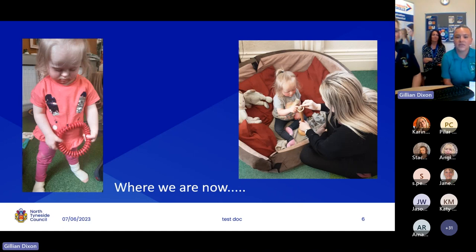And this is where Rosie is at now in the older room in the Daisies. Rosie is now able to stand with a weighted hoop, and she's able to use her hand-eye coordination effectively to place the hoop onto the pole. Rosie is also now crawling and doing support steps as well. The outcome of this work with Rosie has allowed her to access more of the curriculum independently as well.